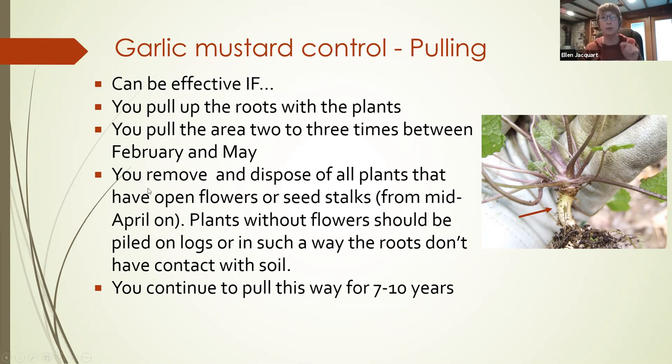It's also crucial that you remove and dispose of all plants that have open flowers or seed stalks, which is generally from mid-April on. Now, plants without flowers should be just piled on logs or dealt with in such a way that the roots don't have contact with the soil. And that's what they look like now. So they don't have flowers at this time. So if you are going to go out and check your land for garlic mustard and pull any you see, you don't need to worry about removing it from the woods. You just don't want the roots in contact with the soil. Often, if I get a big bunch of it, I'll take that bunch and just put it in the crotch of a tree. Just hold it so that it's above ground and it can dry and not re-root.